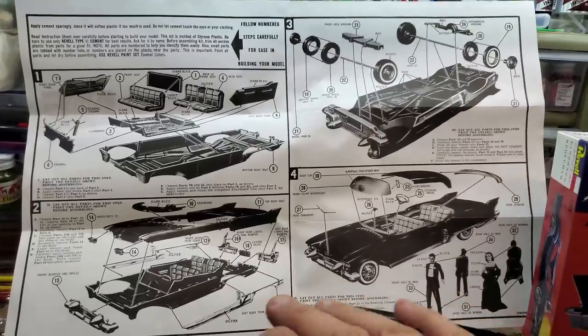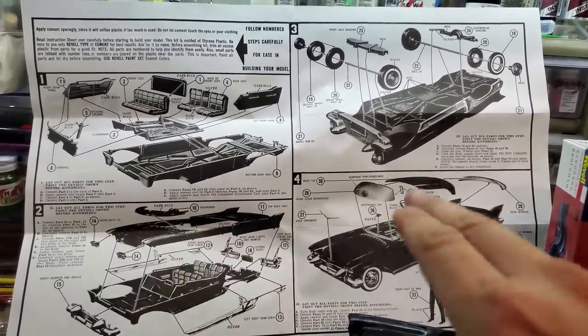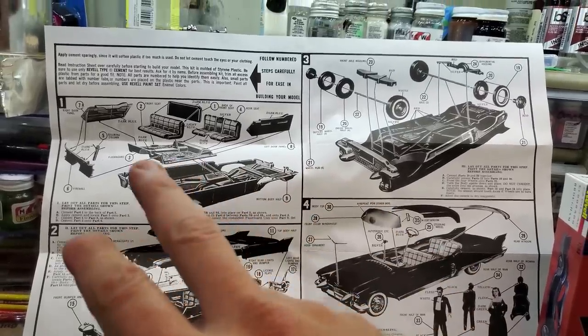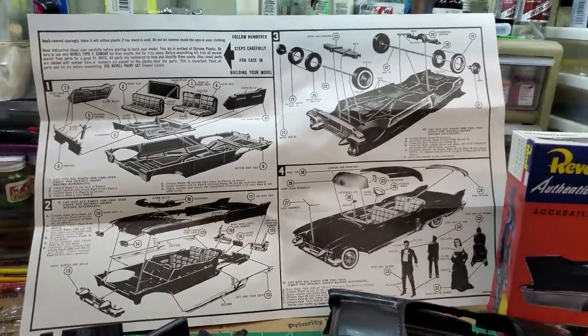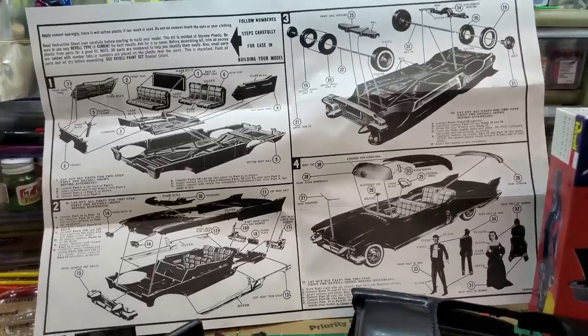See, the problem with this car is the interior is completed and put in, and then the two body parts are put together. Well, I probably will have to put the carpet in, paint the car, and then put the seats in later. I don't know. I have no earthly idea.